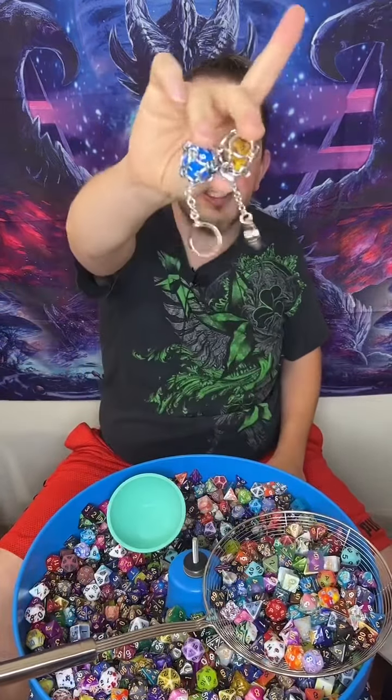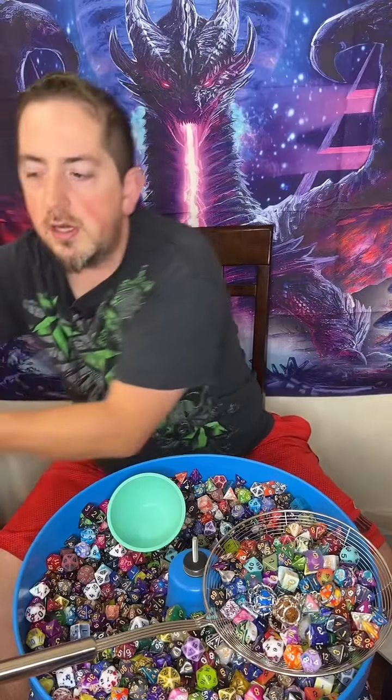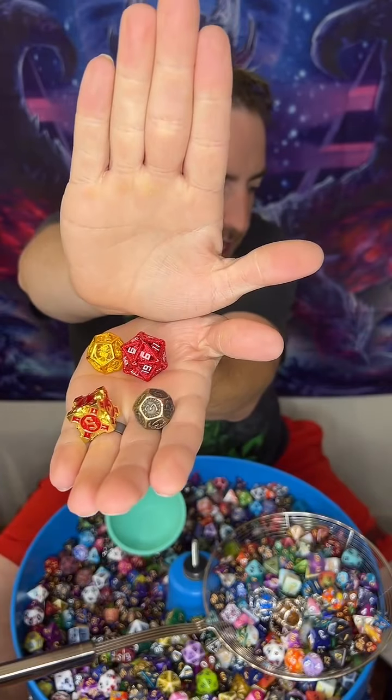You got two keychain dice prisms, beautiful, right there. And then on top of that, you got one and two of these beautiful, amazing, solid metal and hollow metal dice.